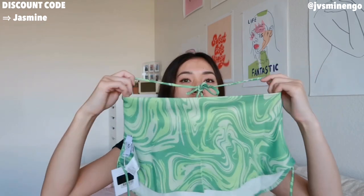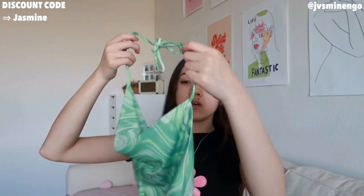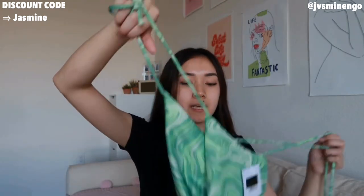Okay guys, so the first thing I want to show you guys is a really cute trendy piece. I've been seeing these tops all over Pinterest and I feel like it's such amazing summer vibes. This is just like kind of like a scarf top. It's a really open back. So this you tie around your neck and this one you tie around your back. It's a really cool marble print.